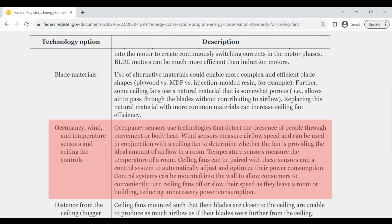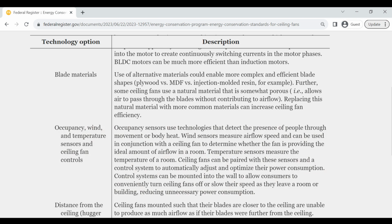Anyways, moving on to the next point, they just talk about the whole smart sensor technology to detect occupancy, wind, and temperatures in the room, and saying that could potentially reduce the power consumption of a ceiling fan, which could be true, but we all know more electronics equals more potential failure points, and we'll talk about this smart nonsense later, but they mentioned that here.